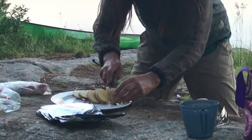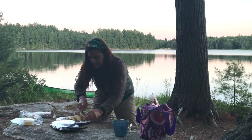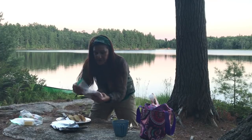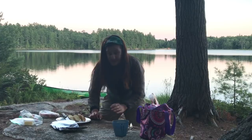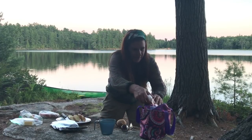Because I also brought some snow peas, although I haven't found those yet. And I have a big steak, which was still frozen, so I took it out and put it here. So this is a fun trip. It's not a tripping trip.